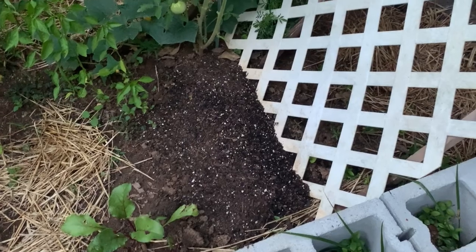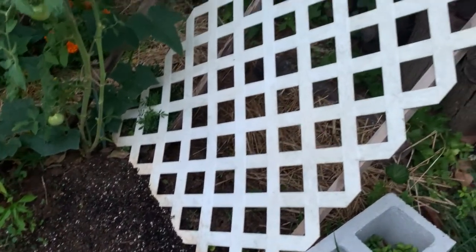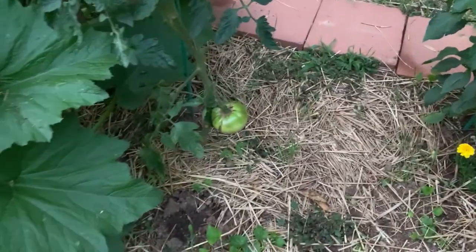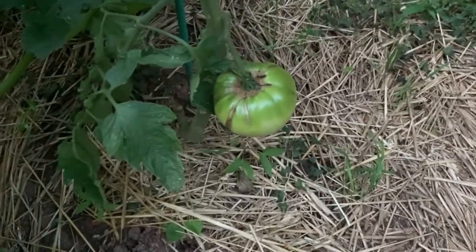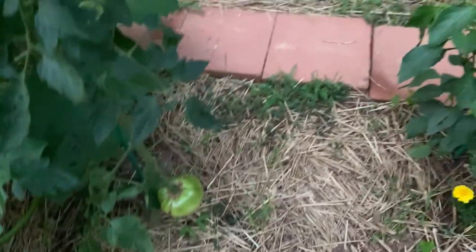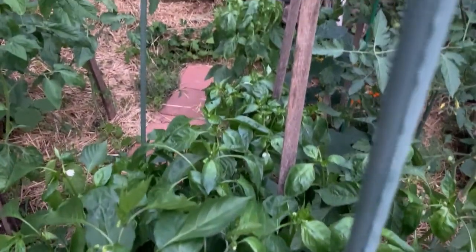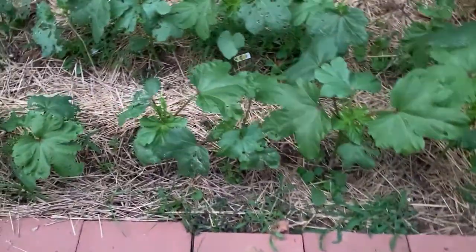Yes, sir, started another hill. Yeah, that's coming. That's coming. It'll be here soon. Look at that size of that. It did crack. That was from all that dang rain we had in May. That's all right. We got some big old ones. Then, of course, the mild pepper patch. Lush, lush, lush.